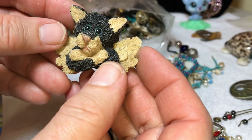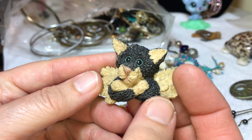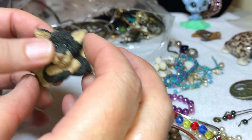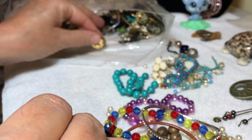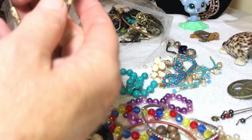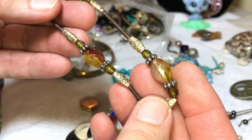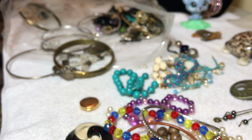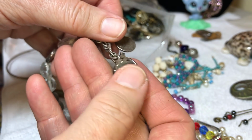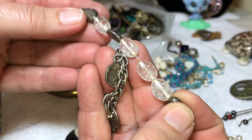Oh, this poor pitiful thing. What is that? Is that supposed to be a... is it a wolf or something? He's been in this jewelry bag for no telling how long. That's kind of a cute little piece. Cute beads on it. Chico's, made with love. Broken.